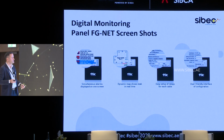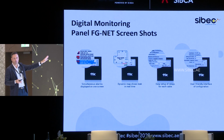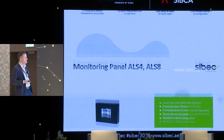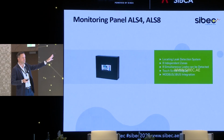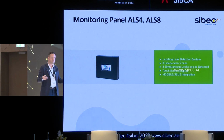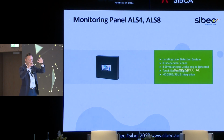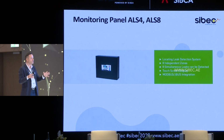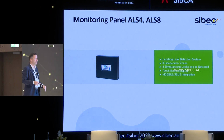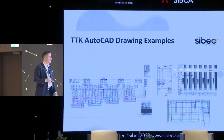Well, this is what I just explained before as a standalone panel. So this is the flagship control panel by TTK to monitor up to 10 kilometers of sense cable. We have a smaller version for smaller environments where the client just wants this area, and this is what we do at the moment for this container. It's just one control panel standalone with one circuit to monitor a small environment, and there will be no other expansion plan on this specific area.